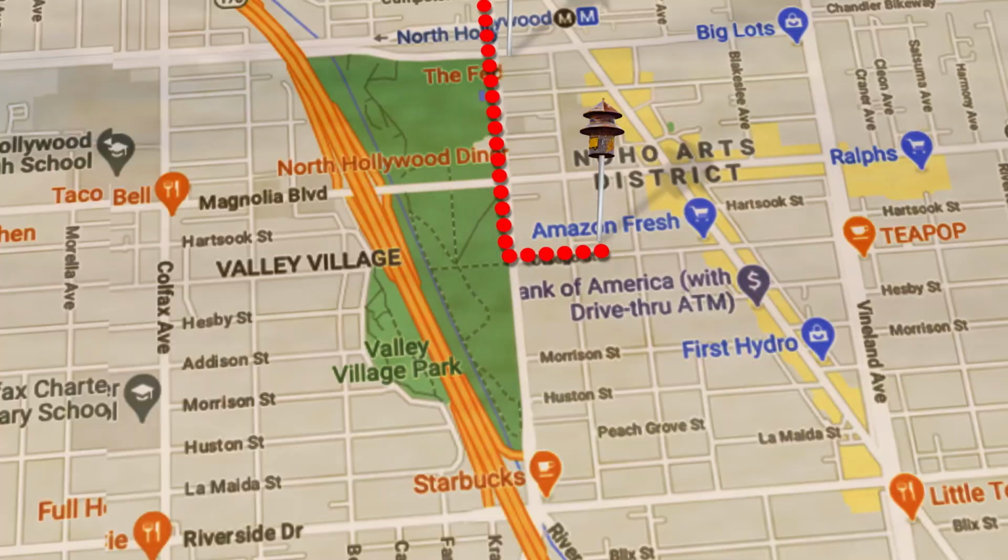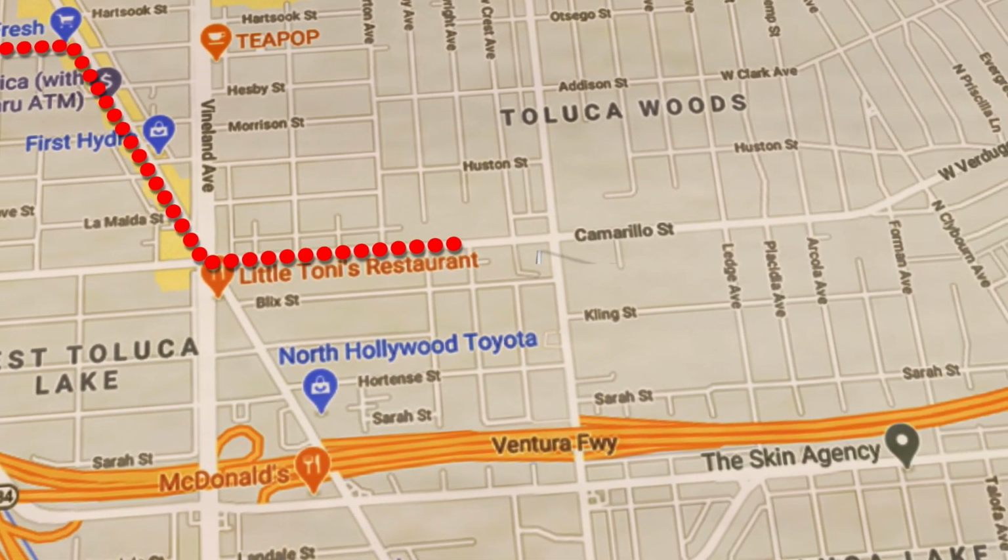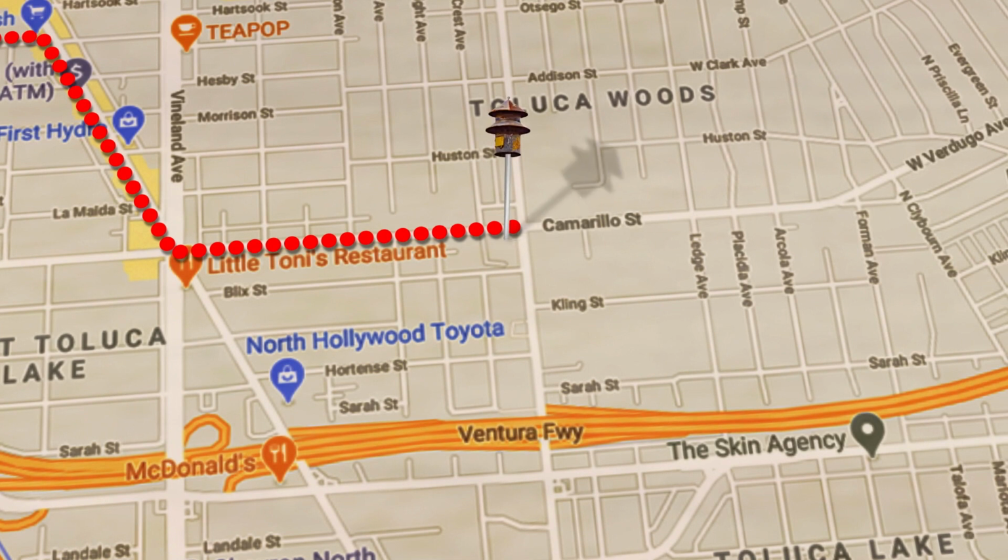Anyway, there's one more left on this trip. It'll be the 8th one. I don't know how many miles I've walked yet. I'll check out my pedometer at the next one. From the SD10 that was on Otsego, I went over to Lancashire, went south, and then made a left on Camarillo. And on the corner of Camarillo and Cahuenga, there's our next siren.